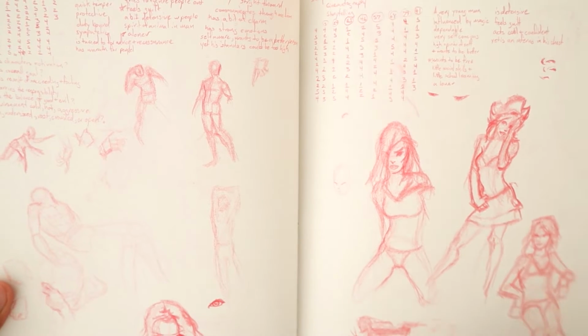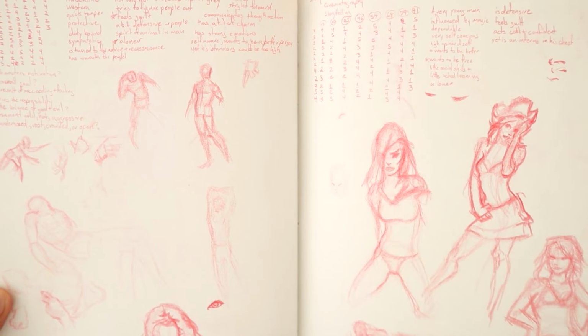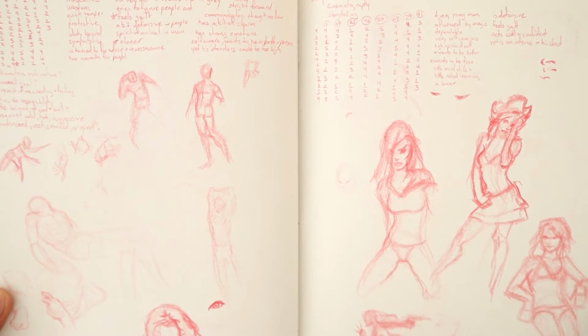I'm pretty sure this stuff is from Sports Illustrated.